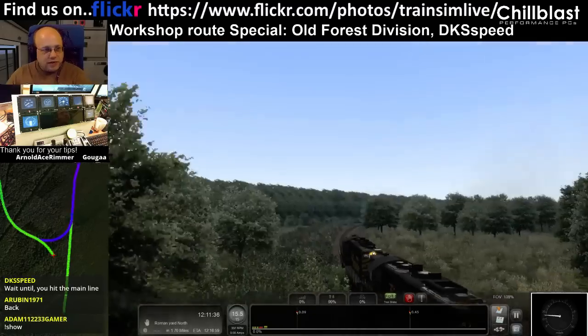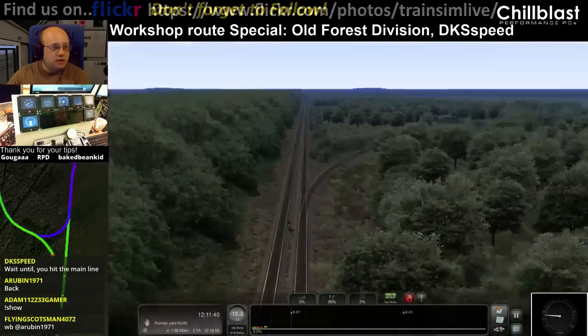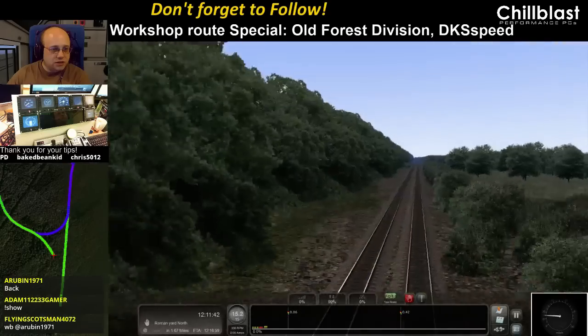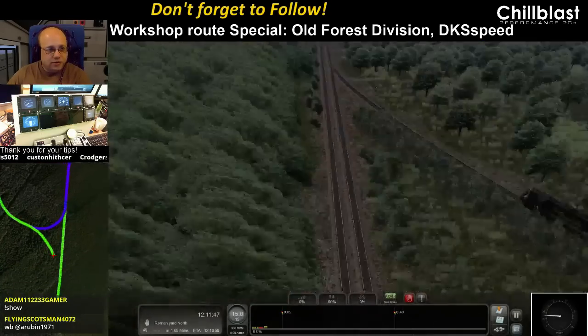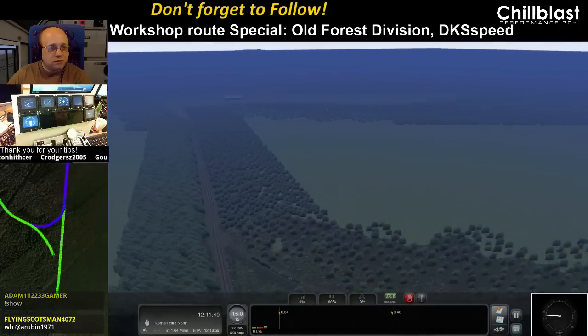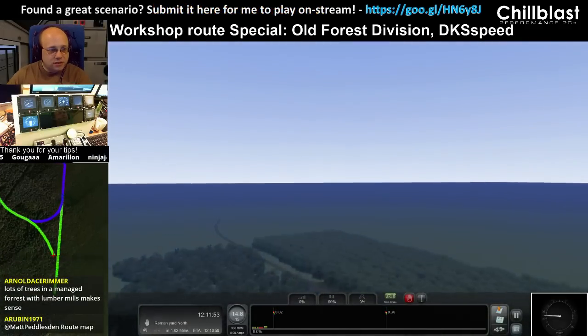So while we're going down this way, there is another line over here somewhere. So we turned off, that's where we started in there. So this is the other part of the line. No it isn't, I'm talking rubbish. Completely lost now. Down here, sorry, this is where we started.